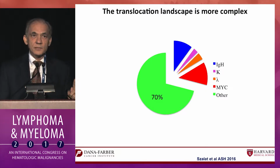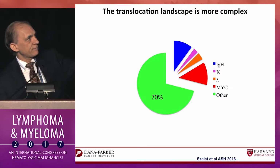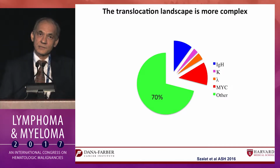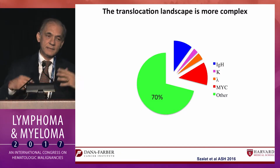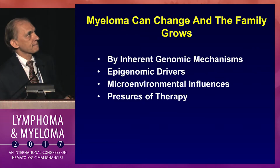And all these mutations and translocations that are identified are not all IGH or kappa lambda chain. 75% are others, which we have not even described very well yet, except for this beginning of description using this kind of technologies. So I think we are unraveling a more and more complex family of this disease.